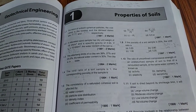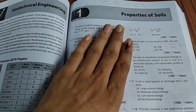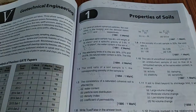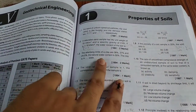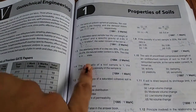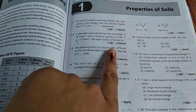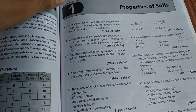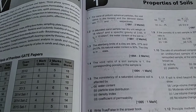Okay, already in this book topic wise questions are given. So for example, I am taking properties of soil as my topic to show you your strategy. You need to study from which topics these questions were asked, what they are asking. If you see the first question, they are asking the void ratios in loosest and densest states respectively. So we study all this about void ratio and all.